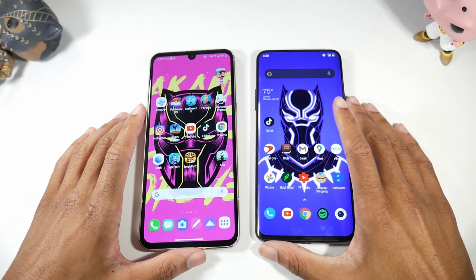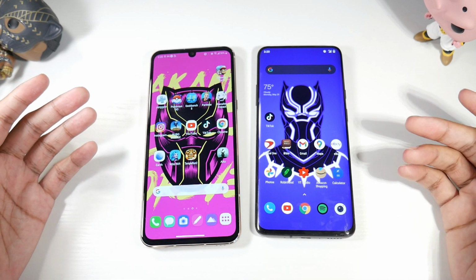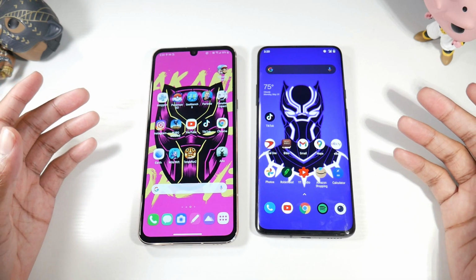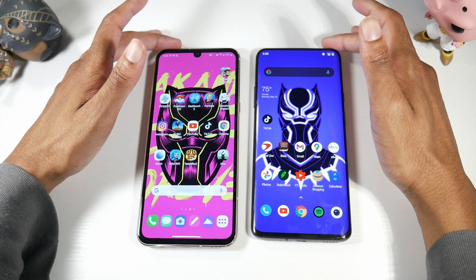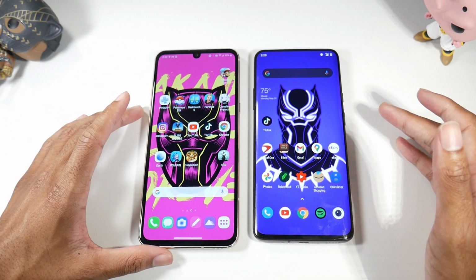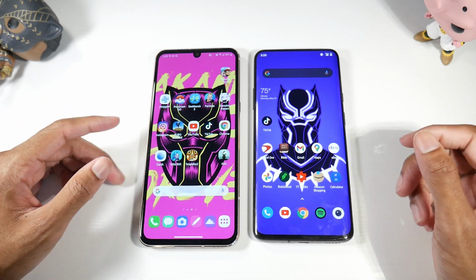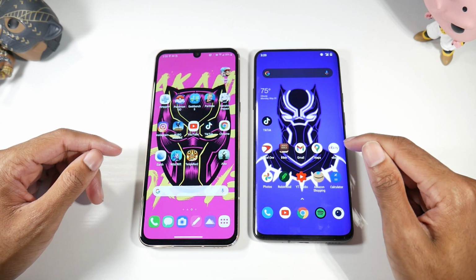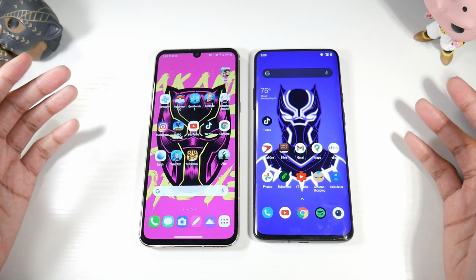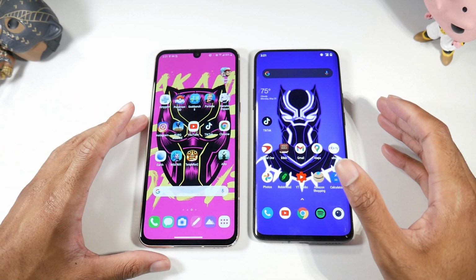Both phones are running Android 11. Now you will get more updates on the 7 Pro as far as patches and stuff like that. OnePlus does a pretty good job at that. But also, one thing to note is the life cycle, I believe, for the V60, if LG sticks to what they said, their promise, this will get more updates than the 7 Pro. Android 13, I believe, will be the last big update, and it'll probably still get security patches and stuff, but it'll be the last OS update, which is pretty interesting to think about.